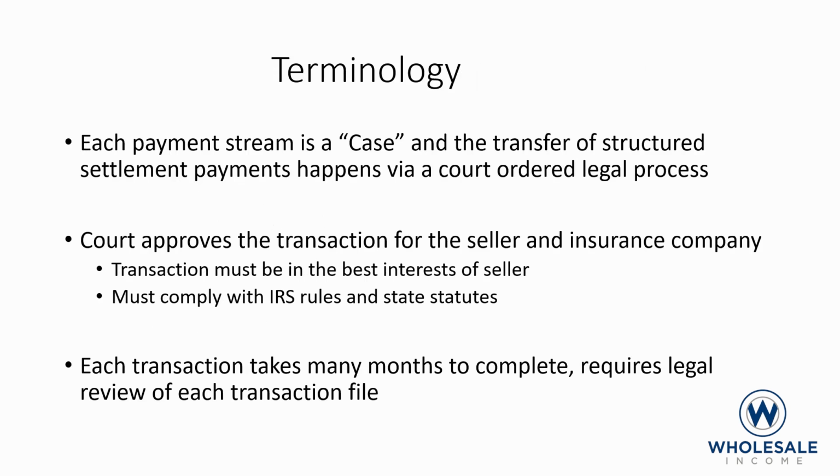So first off, some terminology. Each of the payment streams that we have I refer to as a case. I'll sometimes call it a payment stream or a deal. It's a case because it comes from a transfer of structured settlement payment rights in a court-ordered legal process. And the court approves each transaction that we require. It needs to be approved in a manner that's compliant with IRS and state law, and it needs to be in the best interests of the seller to sell a payment.